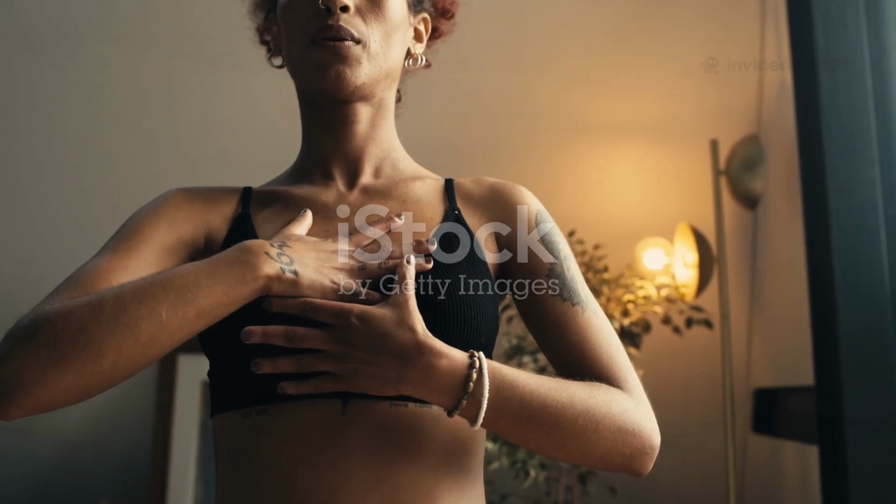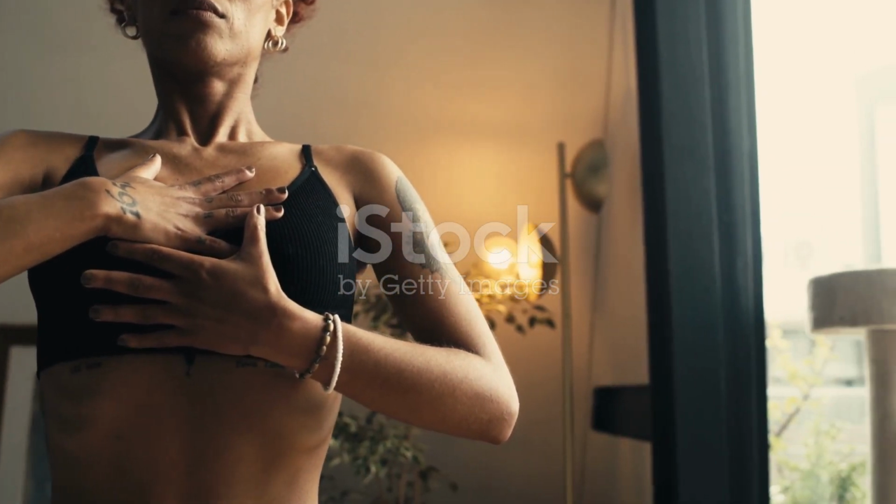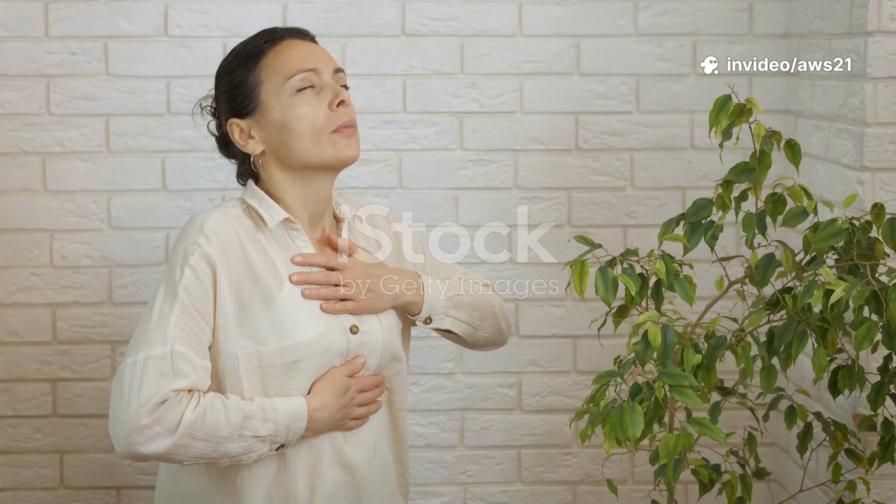Sit or lie down comfortably. Place one hand on your chest and the other on your belly. Inhale slowly through your nose for about 4 seconds. Feel your belly push out against your hand. The hand on your chest should remain still.